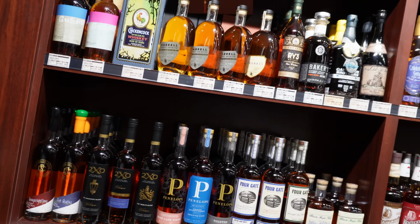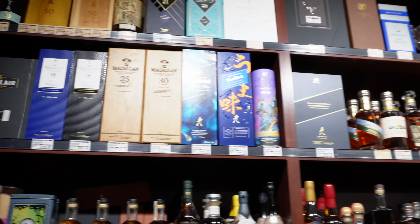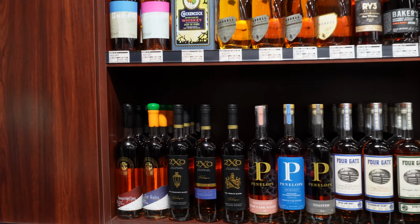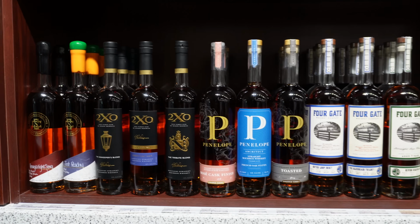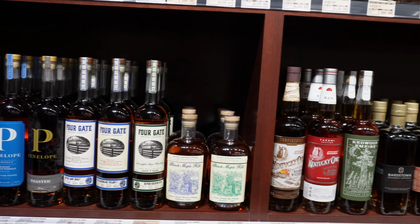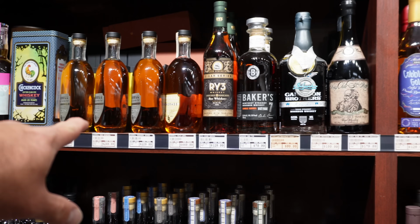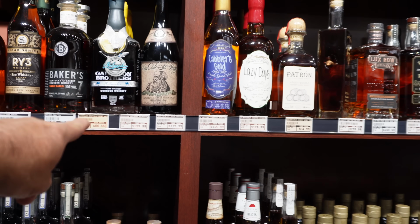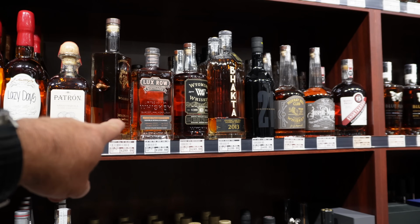It's got special scotches, Japanese, Indian stuff all along the top. Down on the bottom, you've got your bourbons. Let's walk through those. We've got 2XO, Penelope, Four Gates, Black Maple. Up here, we've got some barrels. Oh man, there's everything. Cigar Series from Rye 3. It's a great bottle. Balmoral, Very Old St. Nick. Keep going down. The Lux Row.